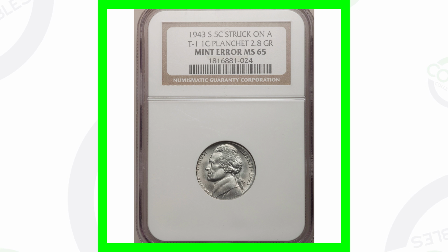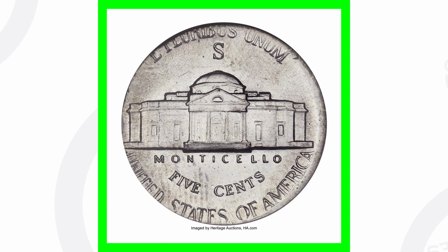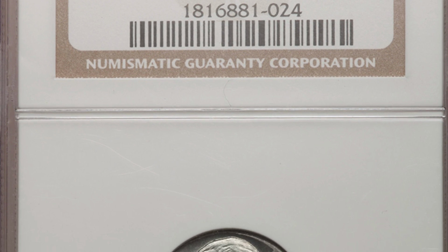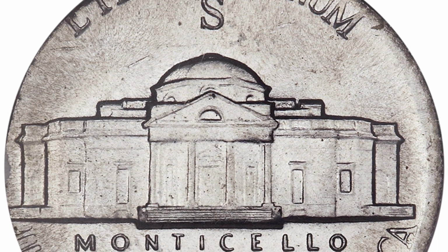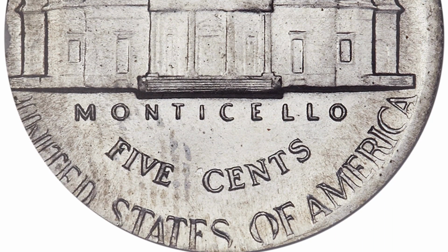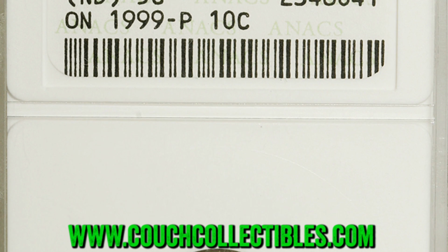This next one is a very, very awesome coin. This is a 1943-S 5-cent coin, a Jefferson nickel that was struck on a 1-cent planchet. Now it only weighs 2.8 grams. Now this one was actually struck on a steel penny. So you guys know the steel pennies from 1943? This nickel was actually struck on a steel penny pretty much. So this is supposed to be a 35% silver nickel, as it is from 1943. Now this coin here, because of that error, because of the high grade, sold for over $18,000.